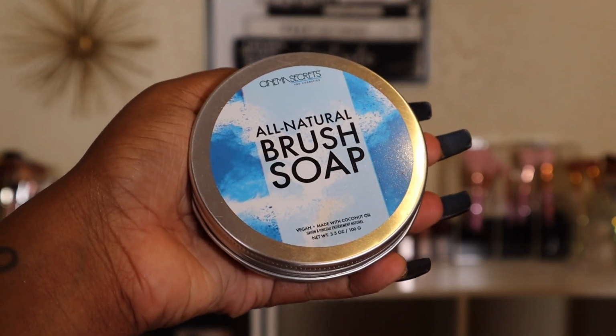Secrets brush cleaner. When I tell you guys, this Cinema Secrets brush cleaner is better than the liquid, oh my gosh, I am not gonna buy any other brush cleaners. This is what I'm gonna stay with forever. I am not changing this up. If you want a good brush cleaner that would deep clean your brushes and return them back to the color that they are, definitely recommend this brush cleaner from Cinema Secrets.